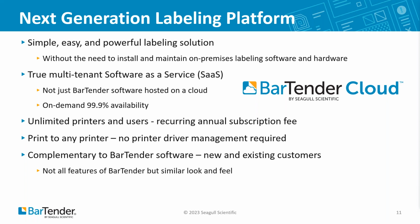BarTender Cloud is an on-demand labeling resource available when you need it. For a simple annual subscription fee, an unlimited number of users in your organization can print to any number of printers. BarTender Cloud can print to any printer.